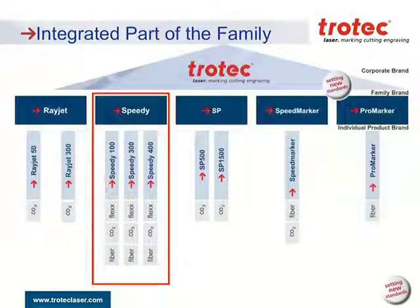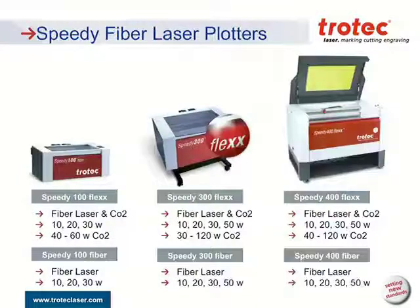So looking at the Trotec product range as a whole, where does the Flexx series apply? The Flexx series is focused onto the Speedy 100, Speedy 300, and Speedy 400 systems. So taking a more in-depth look at these Flexx lasers, the Speedy 100 Flexx can be configured anywhere from 10 to 30 watts of fiber laser power and 40 to 60 watts of CO2 laser power, while the Speedy 300 Flexx can be configured anywhere from 10 to 50 watts of fiber laser power and 30 to 120 watts of CO2 power.